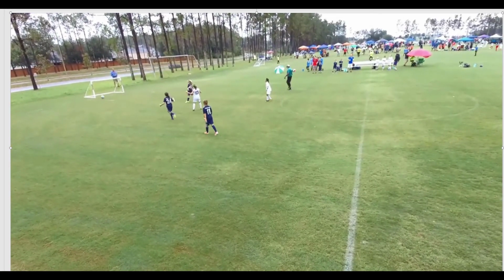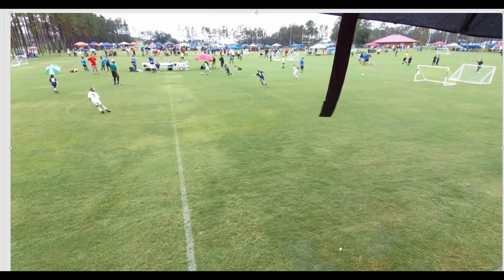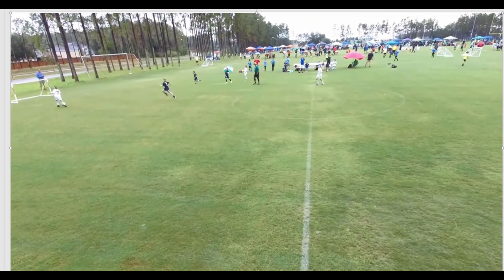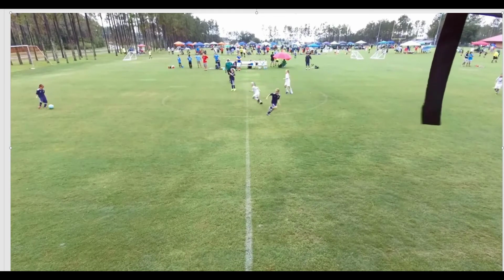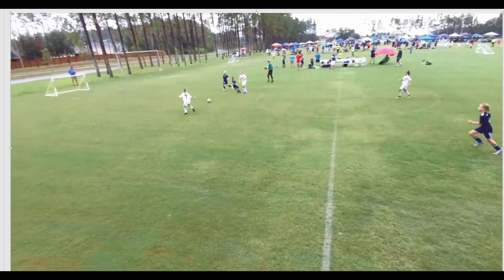Here's Cameron making some 1v1 moves against the top team. I don't know if that's going to work. Can we get it to Brindley? Yes. Beautiful. Okay, and there, nice.